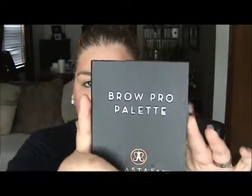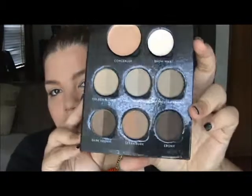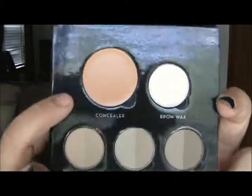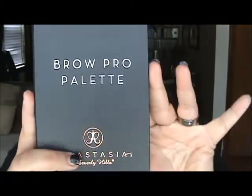The next thing, I'm going to try to do it in order, but I don't remember if it's the exact order, was Anastasia. Anastasia is known for brows, of course. They had a special on their brow palettes by Anastasia Beverly Hills. Elise saw this first, and then I got one as well. The good part is that I do makeup for a lot of people, and we don't all have the same eyebrow colors. This brings every color you would need, from the lightest to the darkest. It brings a concealer so you can clean it up, and a brow wax. It's just a brow palette.